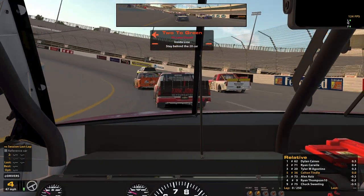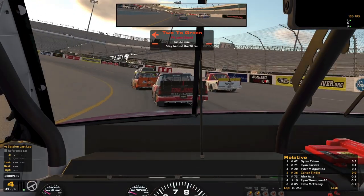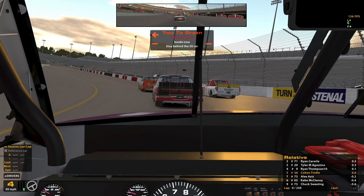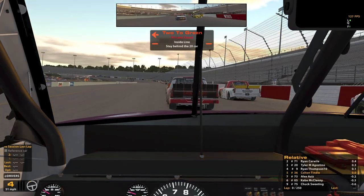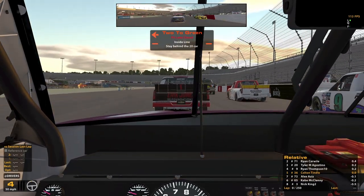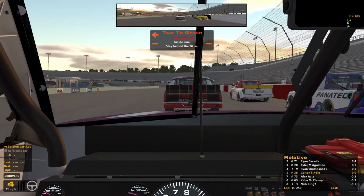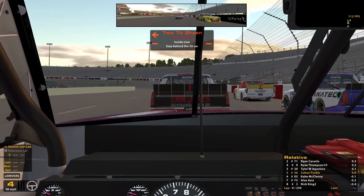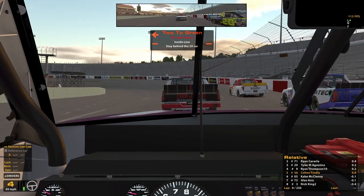Two to green. So what will we do? We'll do 83, maybe? Is that how we want to do that? Because 80 would be 240. About 83, I guess, would be optimal.